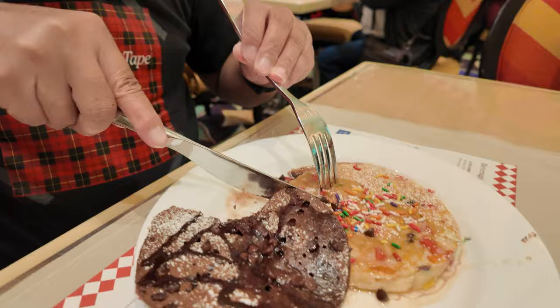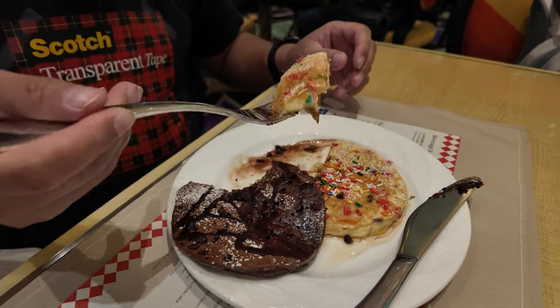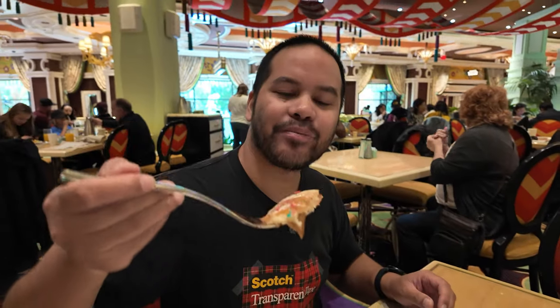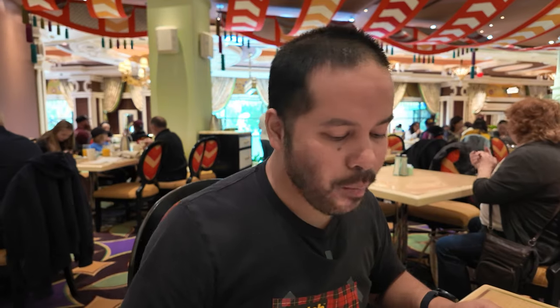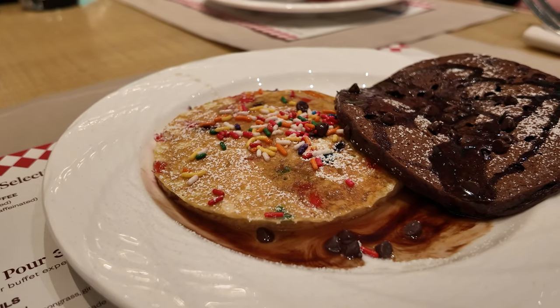Hard to beat a freshly made pancake, honestly. Yeah, right? Now I'm gonna get into the sprinkled one. Let's see how that one is. It's gonna have a hint of chocolate on it, don't mind me. We've had pancakes with chocolate chips in them, but not pancakes with sprinkles in them. It's like a funfetti kind of pancake going on here. It's very cute. Oh, it's really nice too. I worry when they do stuff like this because it might be too sweet, but it's actually not too bad. Nice, that's good. I was worried because all the sprinkles. It's not too crazy. It's light, fluffy, just the right amount of sweet.